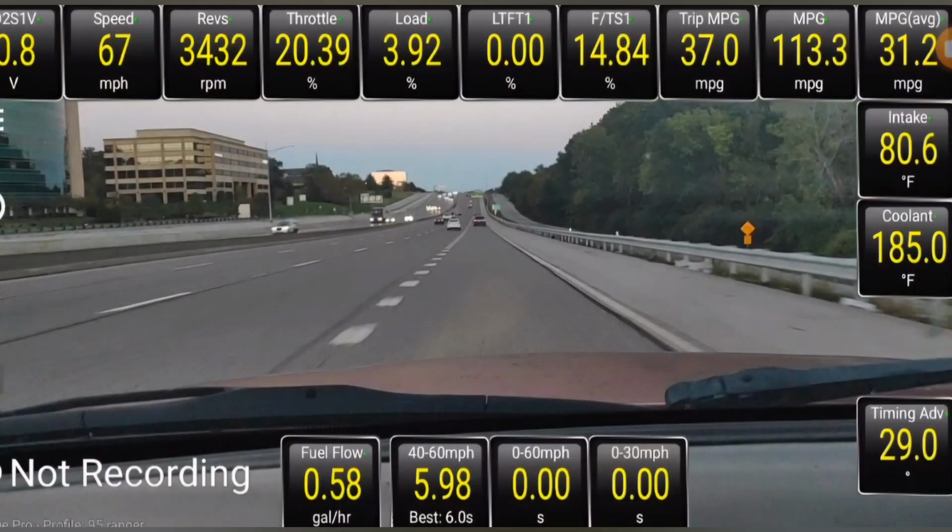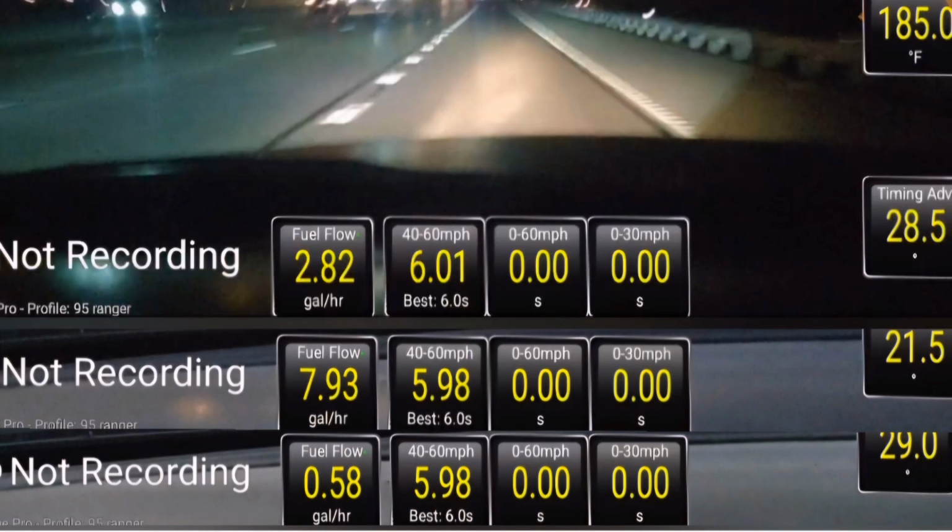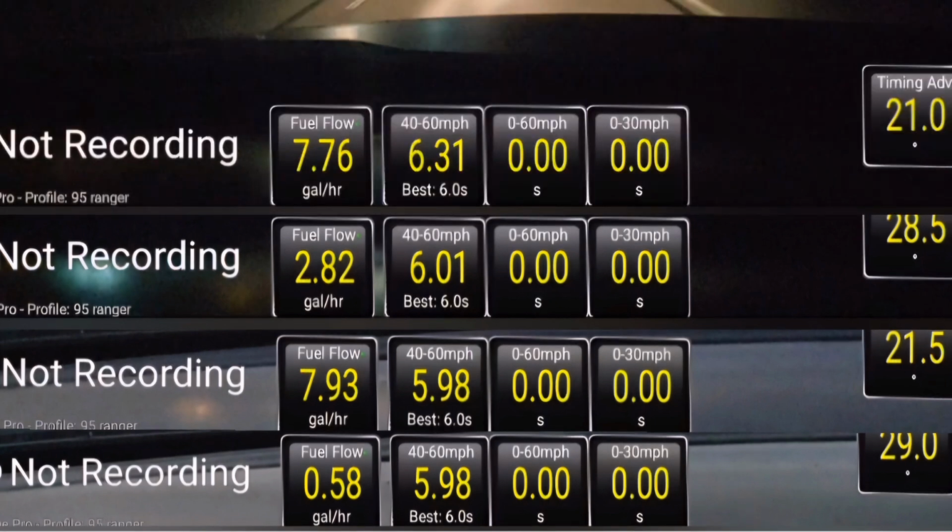Alright, so the results are in. First test from a gutted cat was 5.98 seconds, 40 to 60 miles an hour. Second test was identical at 5.98 seconds, 40 to 60 miles an hour. Then with the working catalytic converter, the time slowed down on the third test to 6.01 seconds, and the fourth test to 6.31 seconds, 40 to 60 miles an hour.